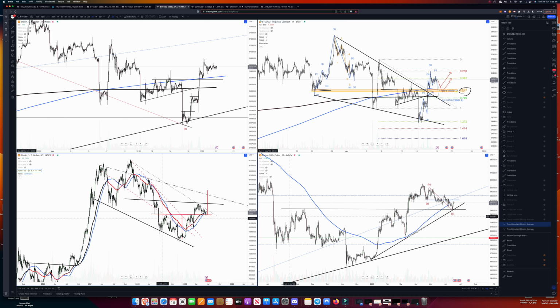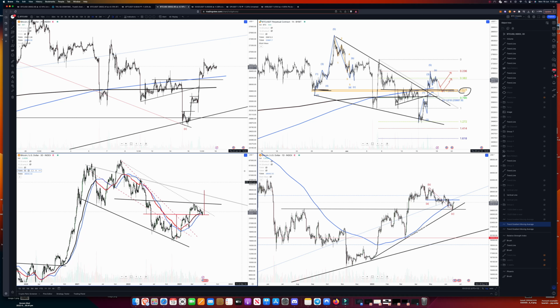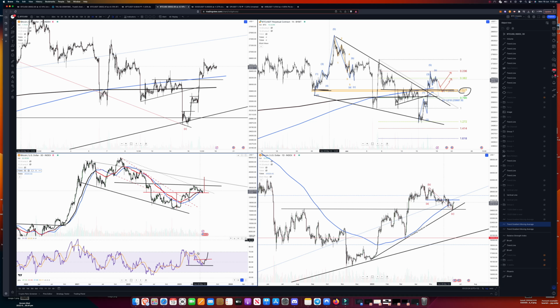So that was very close. I don't like to see this crossover. If we do cross them over on the daily, then it's likely to go down a lot, and that will mean that we break this RSI level as well.